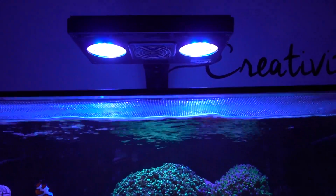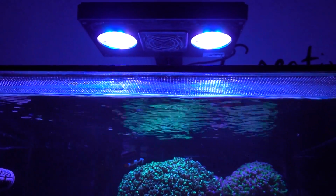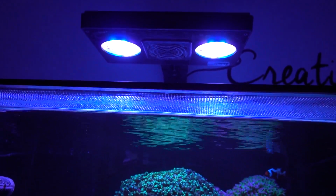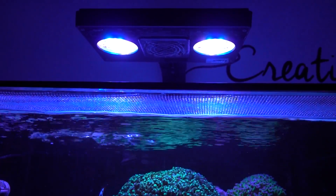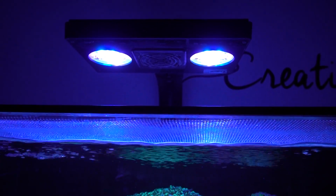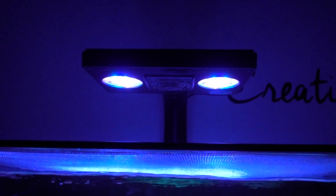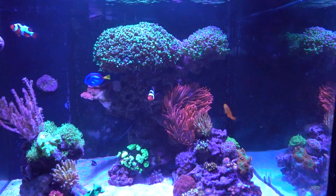Alright guys, oh, I also forgot to mention the Radion. Two weeks ago, actually no, has it been two and a half, three weeks? I tried a new profile. Radion did a whole study. I think some of you may have known it. It's like a lab study on the effect of LED light for SPS, LPS, and softies, and they published some of their templates as well. So I downloaded one of the templates and I really like it. I've been running that for about 2.5 to 3 weeks.